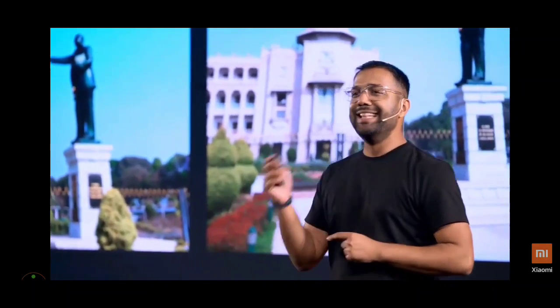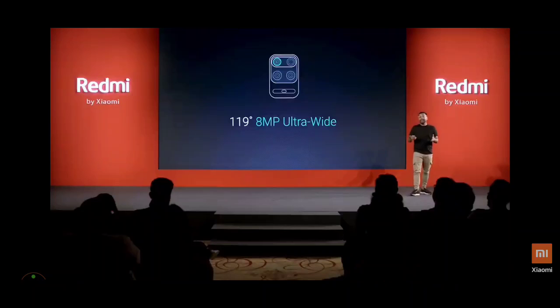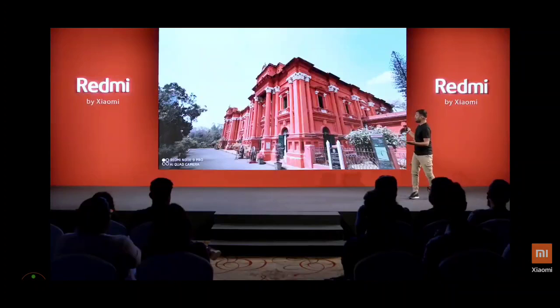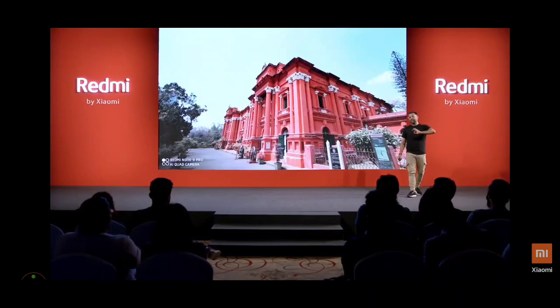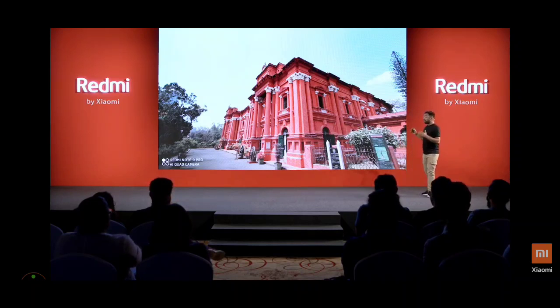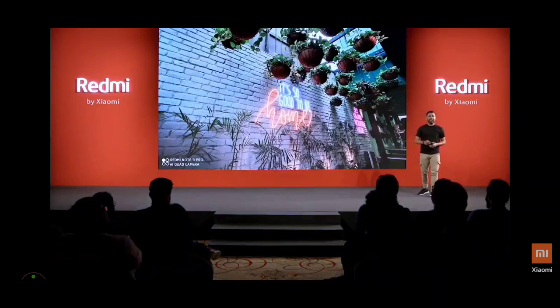Let's jump straight into the next lens, which is the 8 megapixel ultra wide sensor and 119 degree field of view. I love ultra wides to shoot all these amazing structures and buildings in Bengaluru. As you see, one of the biggest problems with ultra wide angle cameras is the distortion towards the edges. But hats off to the amazing camera team and software team at the Xiaomi India HQ that works on correcting all these distortions and all the artifacts in pictures, giving you picture-perfect images every single time.